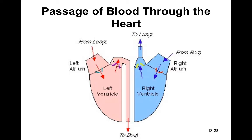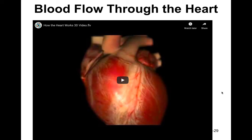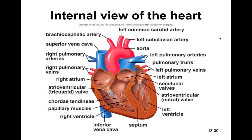And again, this is the aorta here. Here's the aortic arch, and this is the aorta going to the body. Remember, you do also have some vessels branching off up here going to the head and the arms as well. Okay, here is another video that is going to show blood flow through the heart. Again, go to the PowerPoint and watch that video if you're having trouble with the blood flow through the heart.